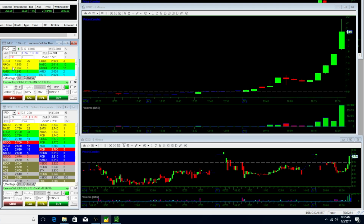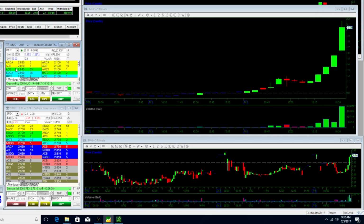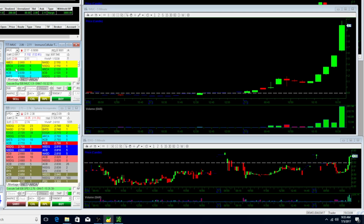I don't know if I would have tried this with my real money account. But it is a viable strategy to try out if you're trading and you get halted. You could win big if it gets halted when it's moving up really quickly, like in this case with IMUC. It's just a really low float stock. It moves really quickly, so it's always something you need to be very careful with.